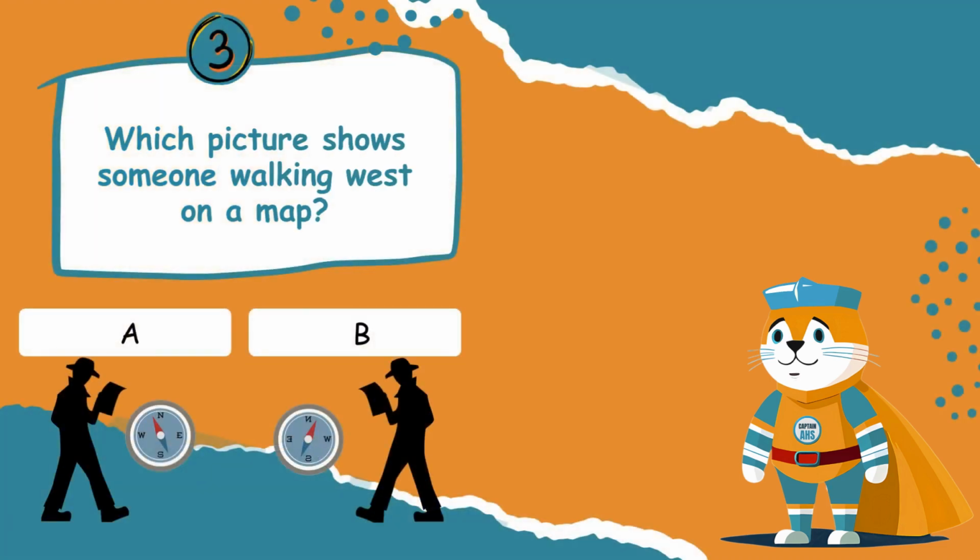Which picture shows someone walking west on map? Option A, an arrow pointing right from a compass rose. Option B, an arrow pointing left from a compass rose. Good job! Option B is correct. West is usually to the left on most maps.